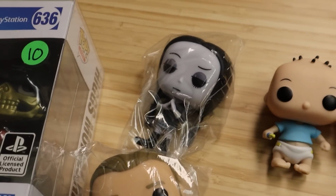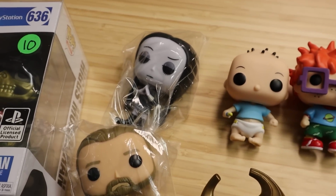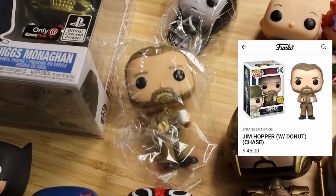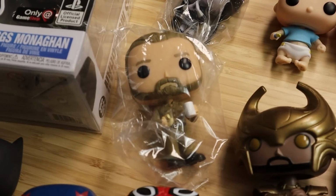I know Wednesday Addams is a pretty solid one when it does have a box. We can also put up prices here, kind of how we go through everything. But this is actually the Chase, which is pretty interesting. I usually don't find Chase pops out of box, so that was kind of a little bit random to me, that we found a Chase out of box.